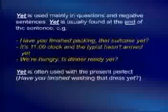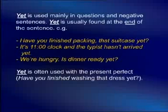Yet is also a problem for learners of English, especially foreign learners of English. And yet is used to ask if something has happened, or when we say that something has not happened. Yet is used mainly in questions and negative sentences. And it is usually found at the end of the sentence. A few examples to illustrate what I have said.